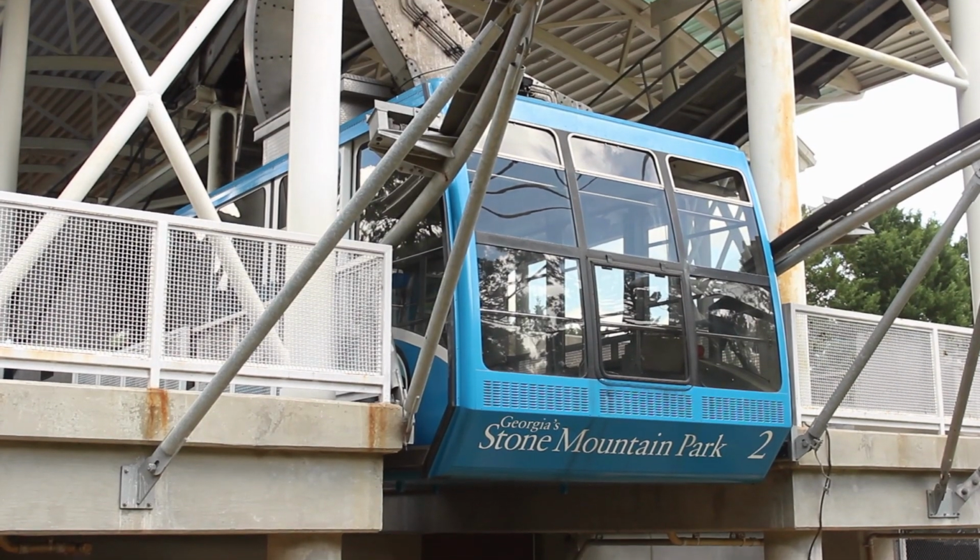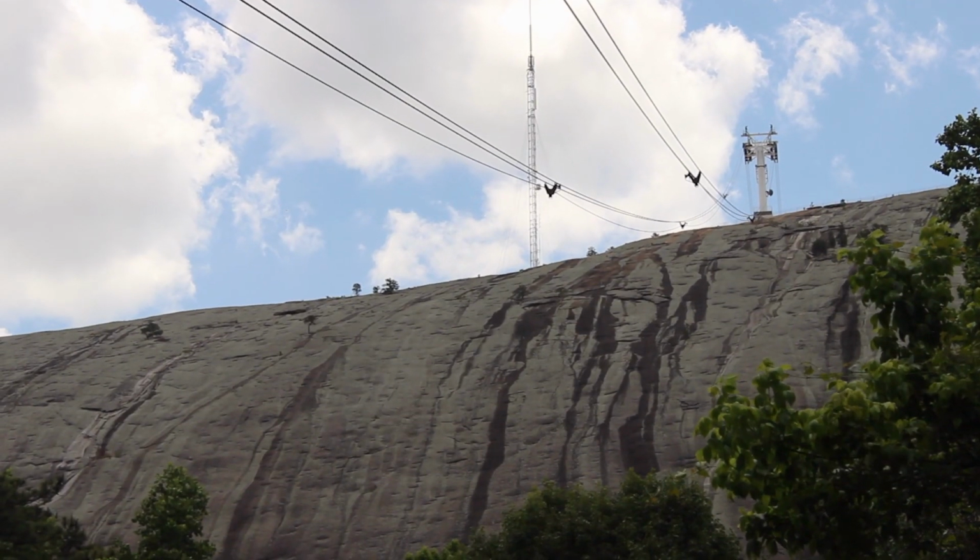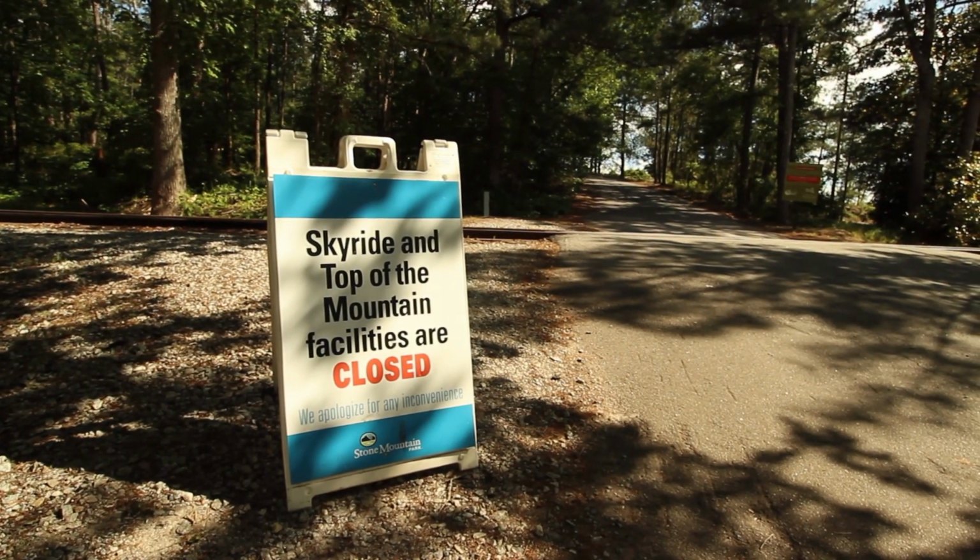So here we are at the Summit Sky Ride, and this is a cable car that takes you 825 feet all the way to the top of the summit of Stone Mountain. Now it costs $8 one way, or you can do a round trip for $12, and that'll go roughly about 2 to 3 minutes, and you can see the Stone Mountain along your way up. However, unfortunately, right now the cable car is closed, so there is a hike you can do, which is what we're going to be doing later. We can hike all the way to the top of the mountain, or you can do a combination of both. You can take the cable car up and then walk down, or walk up and then take the cable car down, whatever you prefer.